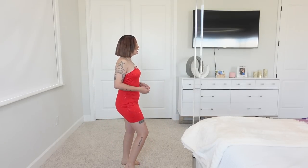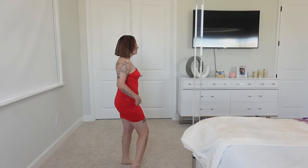What do you guys think about this dress? It's so cute. I love the stretch. I can't get over it. I love the stretch. That's crazy. Definitely wearing that to a date night for sure. Anyways, tell me what you guys think. And that's it for the dresses. So now on to outfit number four.